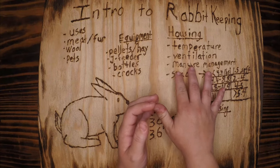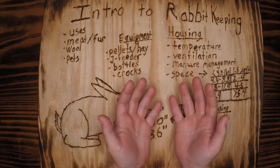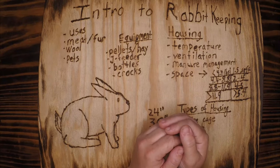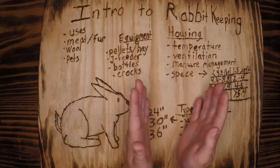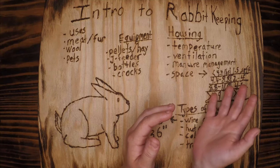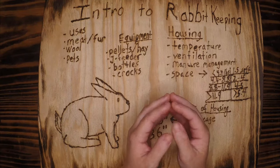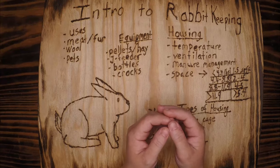Now, one thing that a lot of people don't think about is manure management. What are you going to do with everything that comes back out of that rabbit? You need to have a plan in place, whether it's putting it on your garden, putting it in a compost pile. You need to know in advance what you're going to do to dispose of their waste.